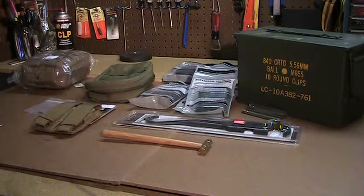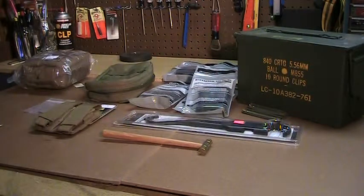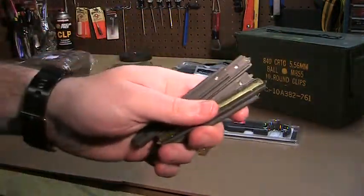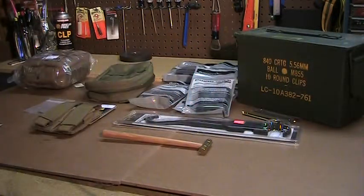Next up, got the 5.56 ammo can. Excited about that. The guy had a ton of them, and he was offering a bunch of stripper clips too. So I paid $15 for the new ammo can, and he let me grab a handful of stripper clips, which is pretty cool. So I'm going to organize all my AR ammo in there and split out the ammo a little bit so I can be a little more organized in the gun room.